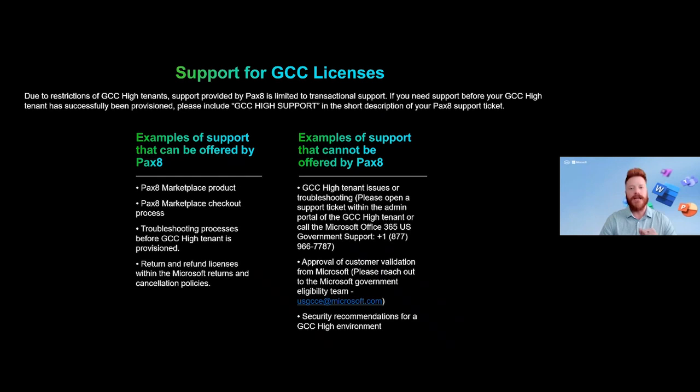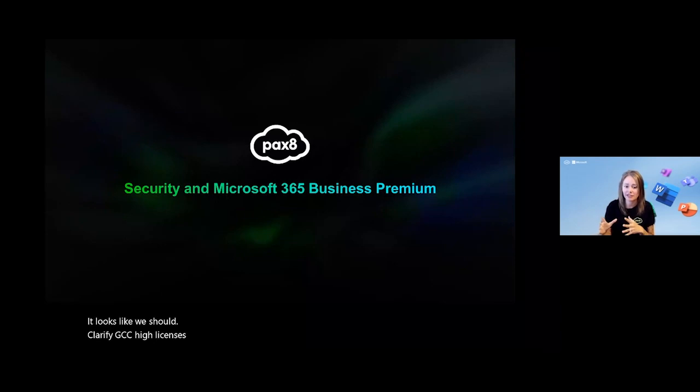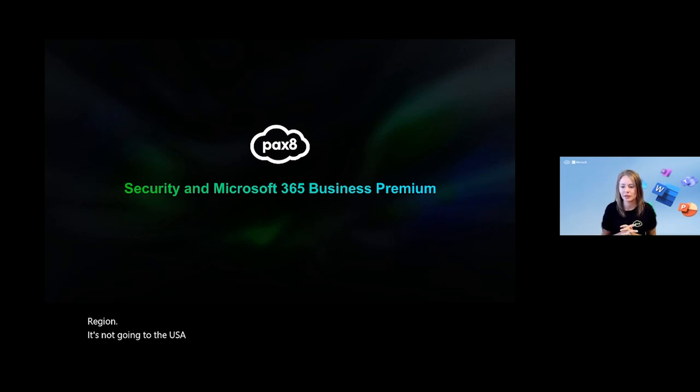I know I covered a lot of information about government cloud licensing. Were there any questions? We answered a couple on the back end, but it looks like we should be good to go. But Josh, just to clarify, GCC High licenses are for which specific region? It's going to be for the US region. US only. Okay, US only, perfect. I just wanted to make sure.